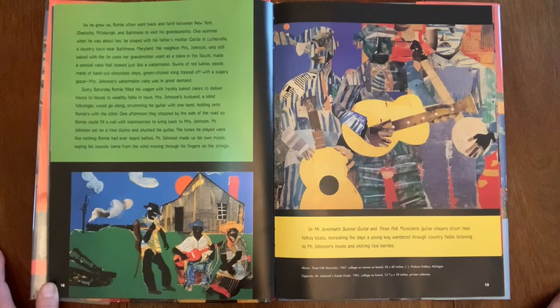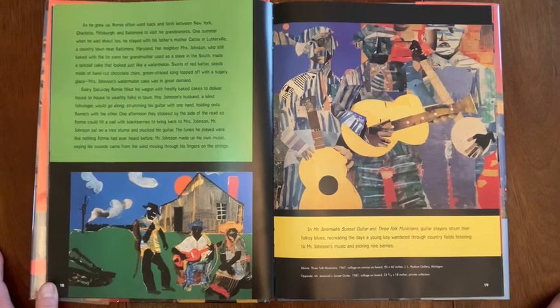Swirls of red batter, seeds made out of hand-cut chocolate chips, green striped icing topped off with a sugary glaze. Mrs. Johnson's watermelon cake was in great demand. Every Saturday, Rami filled his wagon with freshly baked cakes to deliver house to house to wealthy folks in town.